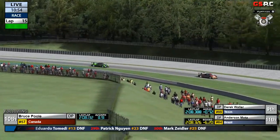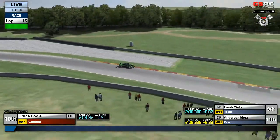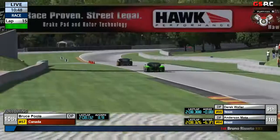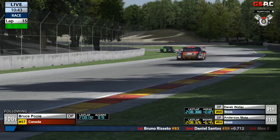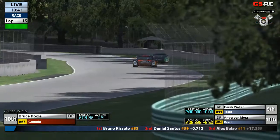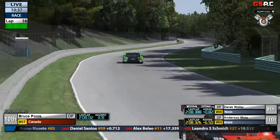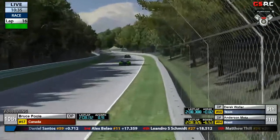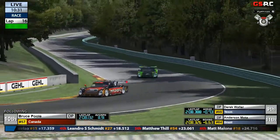We've got 11 minutes to go left on the clock. It is getting down to the final laps. Everybody has their pit stops done. There is only 0.7 of a second between Rossetto and Santos. If Santos can close the gap, Ayrton, this is going to be critical that he go and try and make a pass for his teammate, who is 17 seconds back and really can't do anything at this point.